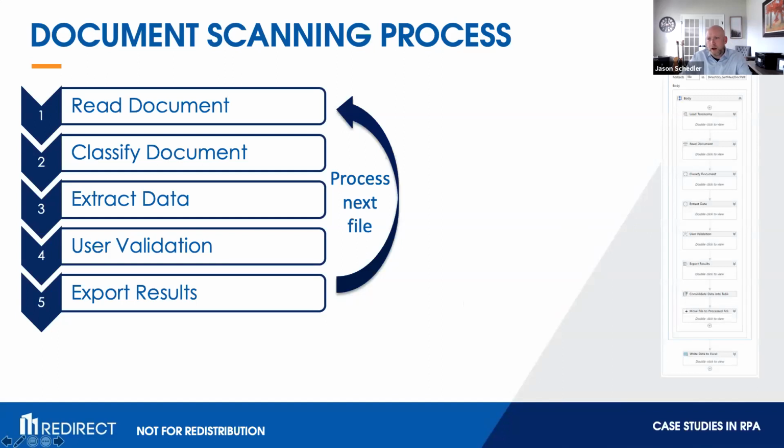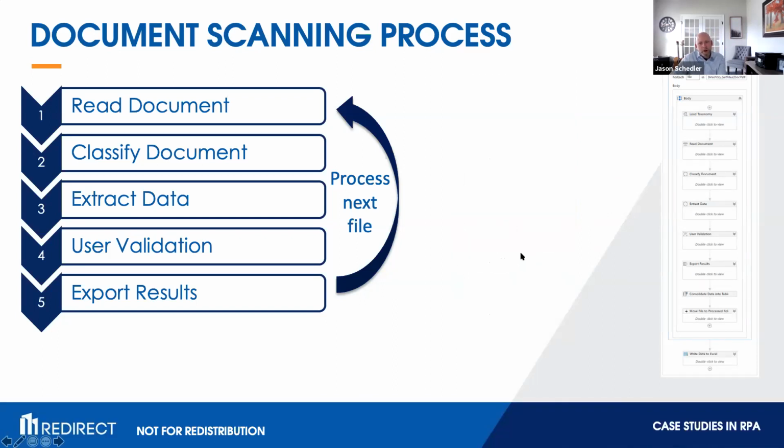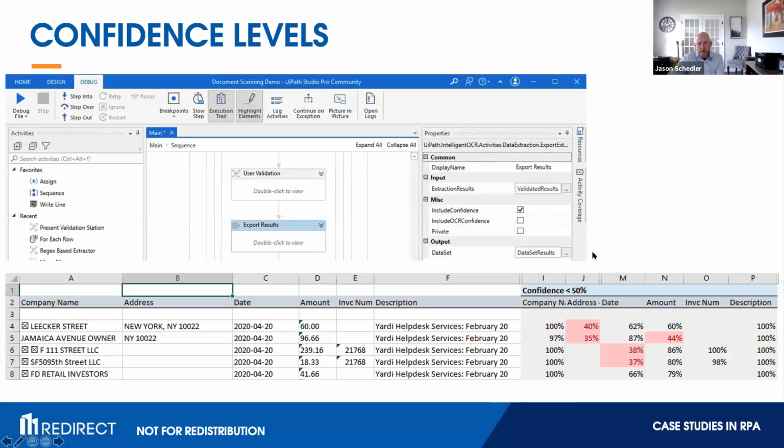So what you're seeing down the right-hand side is a little screen grab of the way the flow works inside of UiPath. It's going to first load the taxonomy in order to be able to understand what it's looking at, read the document, classify it, extract data, do some user validation. This is where the person gets in the loop, and then export the results and then consolidate into a table. So all these steps can happen, and it can do all these steps and leave a stack of user validation at the end. So it's actually done all its work for everything it can do, but for user validation, it waits on the user.